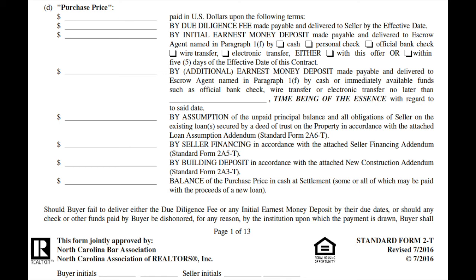So we are working with that $200,000 house. Let's say we do $1,000 for due diligence, and we do $1,000 for your earnest money deposit. On the very last line, you will see balance of the purchase price in cash at settlement. This will then be $200,000 minus $1,000 minus another $1,000, which will get you to $198,000. So that will be the amount that you will actually be getting your loan on. So the initial earnest money and the due diligence money will be like credits at closing. So your balance or your new loan will be based off the $198,000.